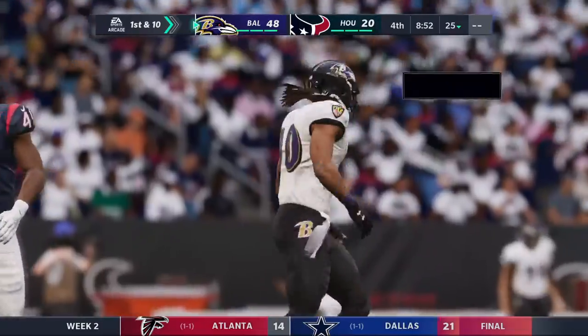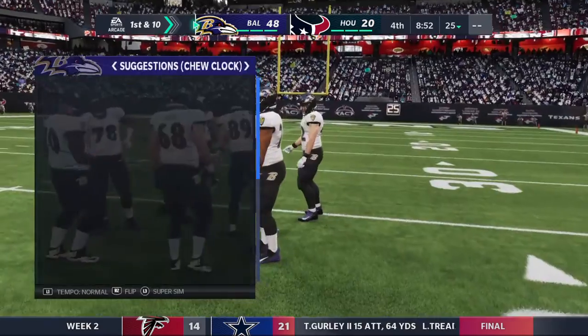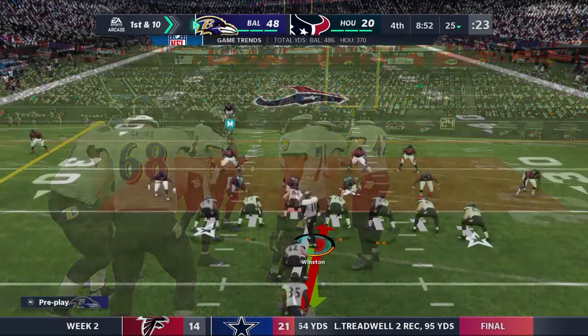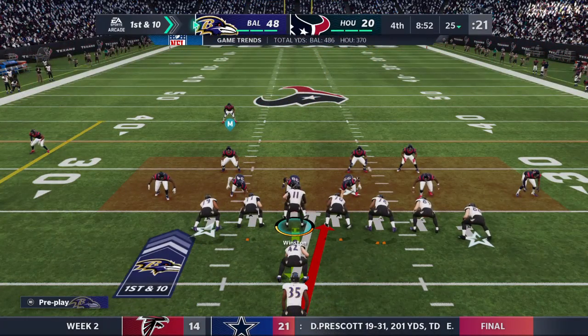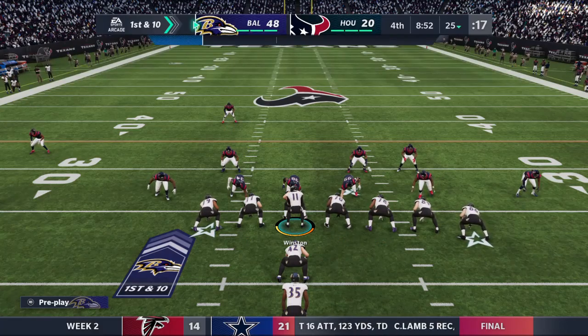1st and 10 at their own 25-yard line. Baltimore about ready to go on offense. And this game comfortably in hand. The scoreboard speaks for itself, but you still got your starting quarterback out there. When do you go to the backup? Let him get some time.